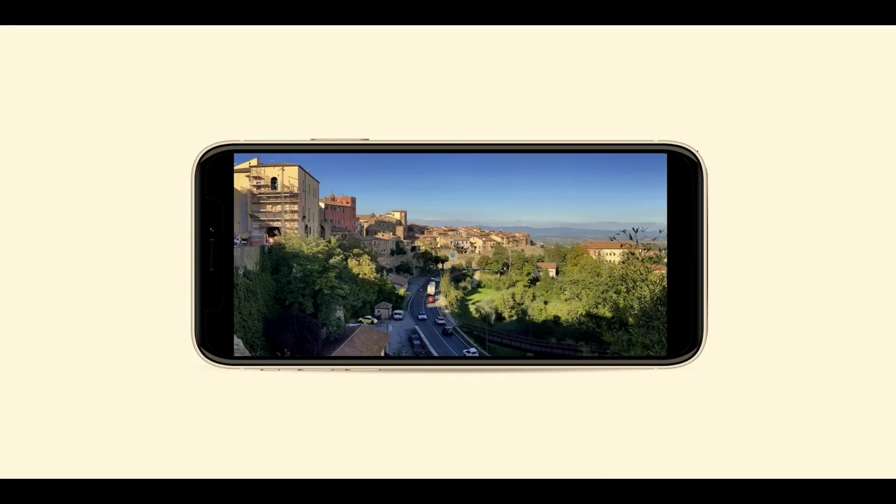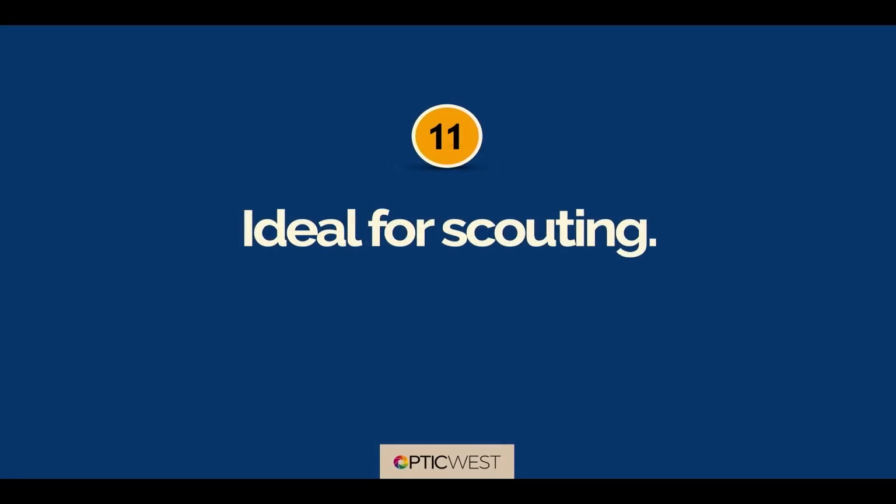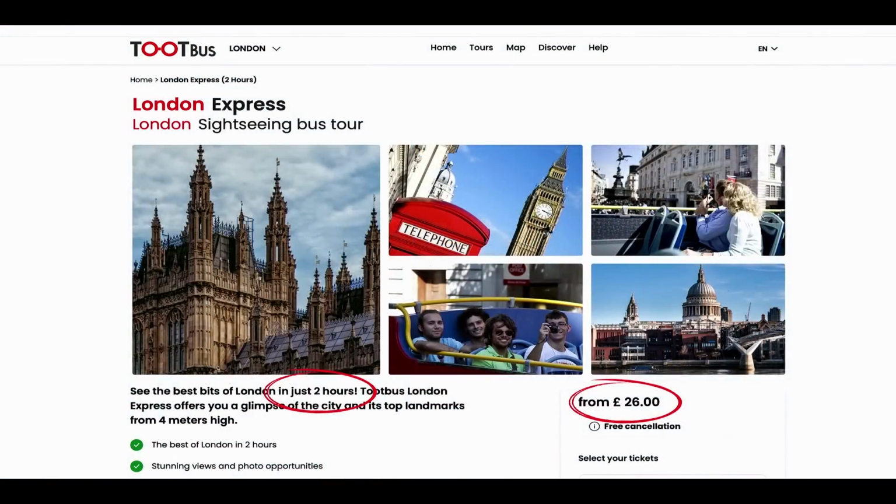All right, tip number 11. For travel, this is a killer one, because I love to use my phone for scouting. So this is a tip that I give people when I'm talking about travel photography. In fact, I gave this tip when I did the Optic presentation in New York, which was when I go to a town, the first thing I do, if I've never been to this town before, is I take that 2-hour bus tour. And you can get the hop on or hop off, but I never hop off.